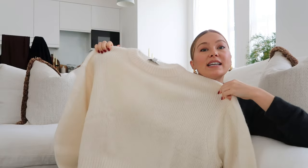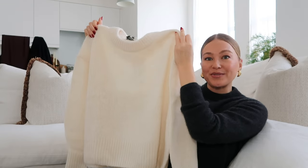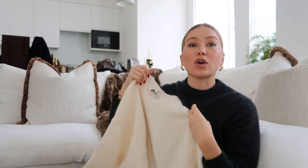What I got is this really classic cream crew neck jumper. It's super soft. I do have quite a lot of knitwear. I have a few roll necks from COS already. I have a grey and a chocolate brown one. But I do find it quite irritating sometimes having things around my neck.